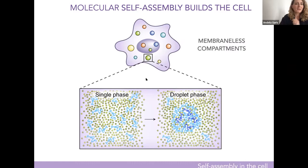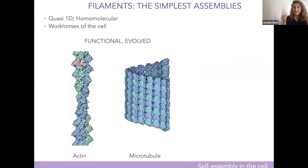So now I've told you there are many examples of self-assembly, but probably the simplest form of self-assembly is fibrils. It's basically when molecules or building blocks stack on top of each other into a 1D structure. And since molecules are rarely perfectly symmetric, often they stack at certain angles, so you get a twist and some overall shape of the fibril.